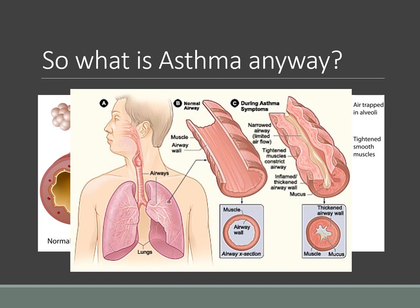Just take a look at what the normal airway is, and then take a look at the airway on the right. As you'll notice, there's actually a whole lot of edema. Anytime you have edema, there is usually going to be mucus production. And because those smooth muscles are easily stimulated, those will constrict even further. So we have a really narrowed airway. Can we say ineffective oxygenation?